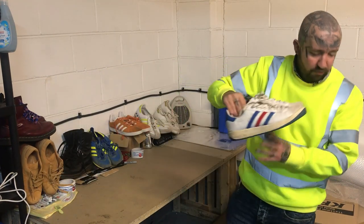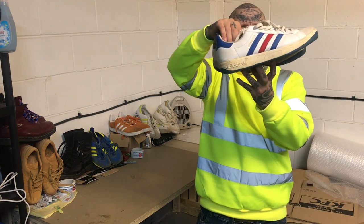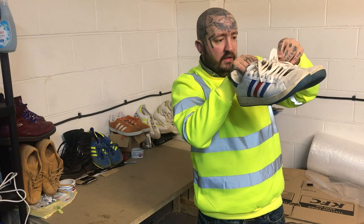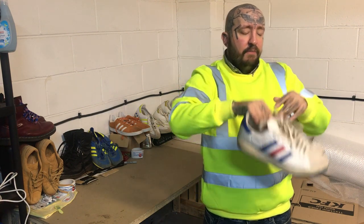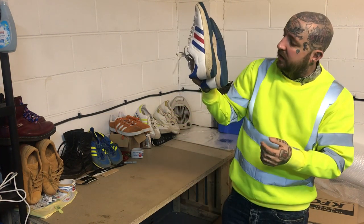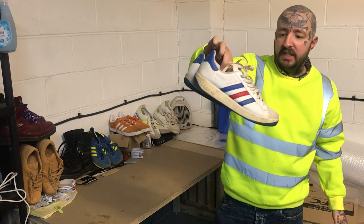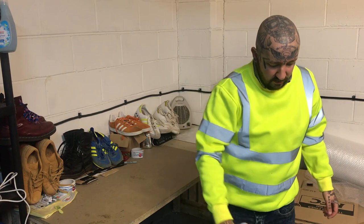Adidas Grand Prix again, just standard trainers to me. These need a very good clean. UK size 10, loads of wear left on the bottom. Don't know how well you've seen any of this on camera. 30 quid.